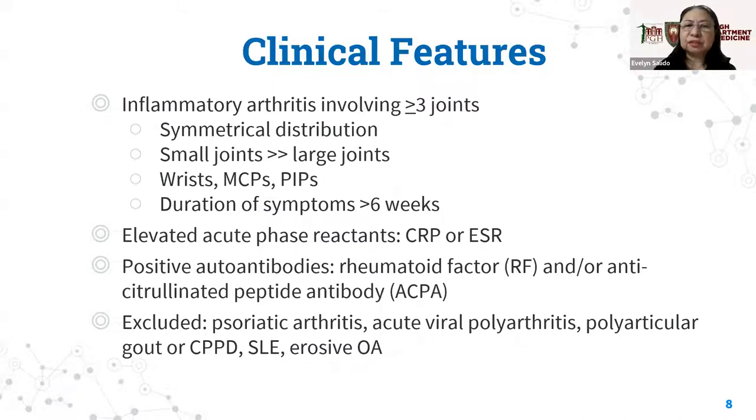There are elevated acute phase reactants such as CRP or ESR, and there are positive autoantibodies, namely the rheumatoid factor as well as the anti-citrullinated peptide antibody. For many, many years, when I was training and up to the time when I was a relatively younger consultant, all that we had was the rheumatoid factor. But now we already have in the Philippines, and even in PGH, the ACPA. So we have more diagnostic tools with us right now.